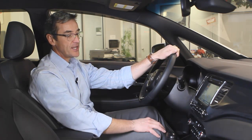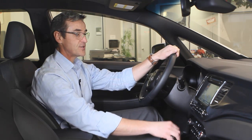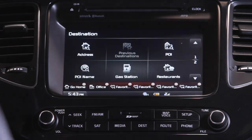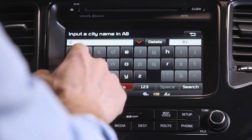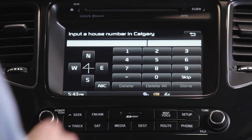The second thing is setting your destination. You want to go somewhere. There's two ways to do this. First of all is by setting an address. You simply push the destination button, then you hit the address button. Enter in the city. And then enter the address.